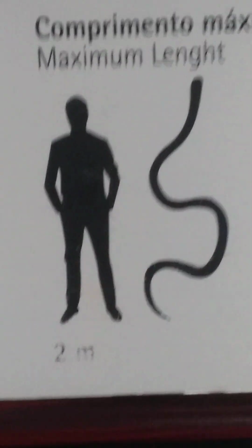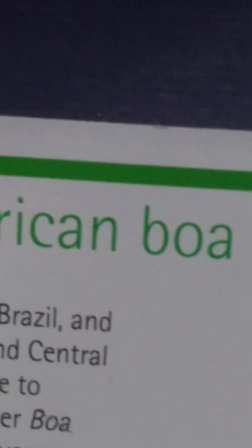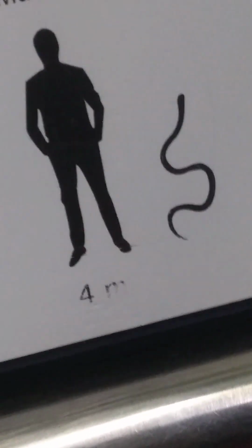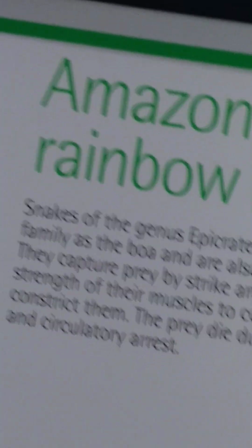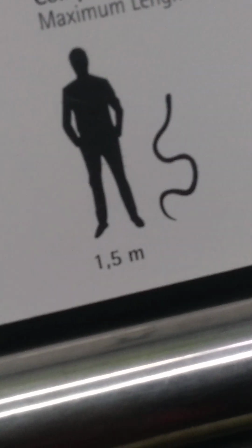And look at the size of this thing. Look, and there's also one over there. Look at this dude. You know him well. It's the Central America boa. Eats geckos, rats, and bird. Still medium-sized though. Look at that one over there. The Amazon rainbow boa. Eats rat and birds. Still medium-sized though.